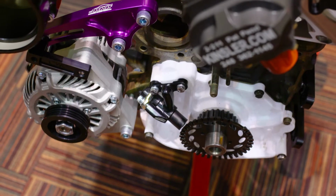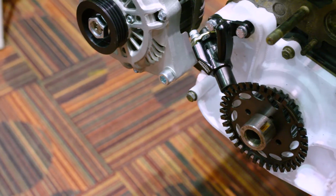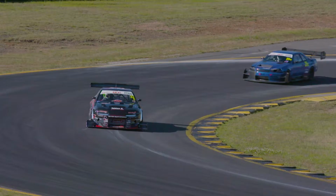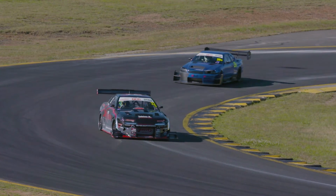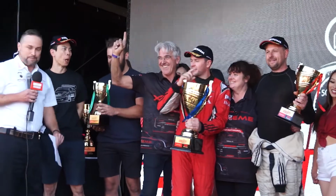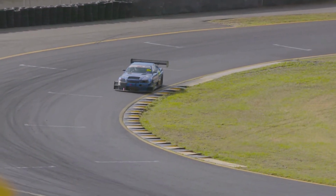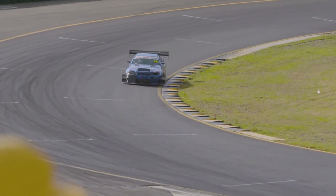Okay, so our big new product that has just come out of development and is available on the market now is this 36-2 trigger kit. We finished testing that at World Time Attack with amazing results. Obviously, we had a first and a second with that trigger kit on the fastest RBs in the world. So really happy with the results, and we're quite sure it's the best trigger kit on the market.